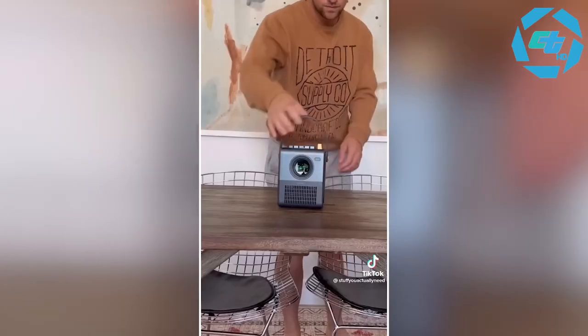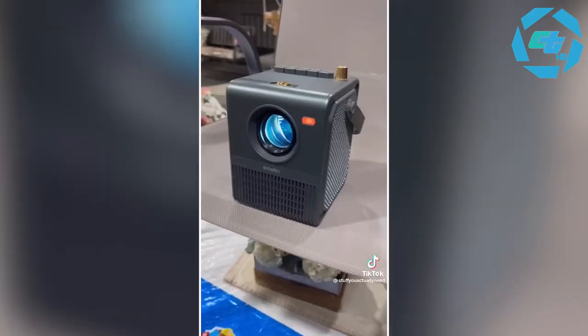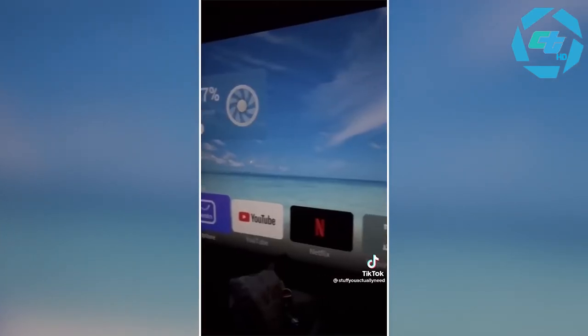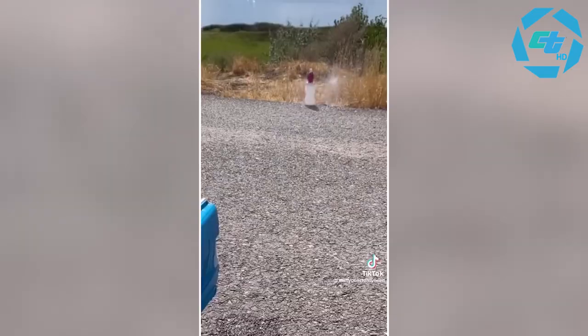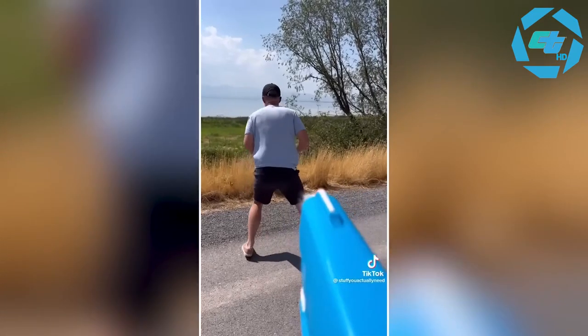This portable Bluetooth speaker that's also a projector that you can use on the go. What? It holds a pretty good charge and even has a Google Play Store on it so you can get Netflix and download your favorite shows. No way. This water blaster that shoots individual blasts of water. It'll hold about 15 blasts at a time and will definitely give you the advantage in a water fight.